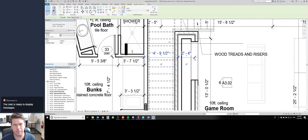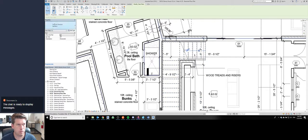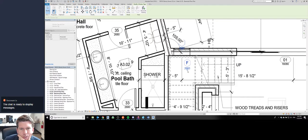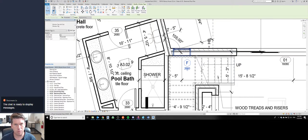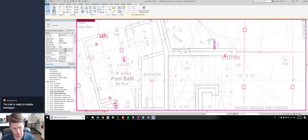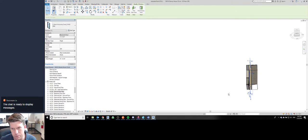Let's go to here. Okay, we've got some funky tagging going on here. I think maybe this window is a little bit above. Yeah, what do we have? Huh. 2660. Now that ain't gonna work unless that window is gonna be right smack in the middle of the stairs, which it looks like that's exactly what they're wanting.